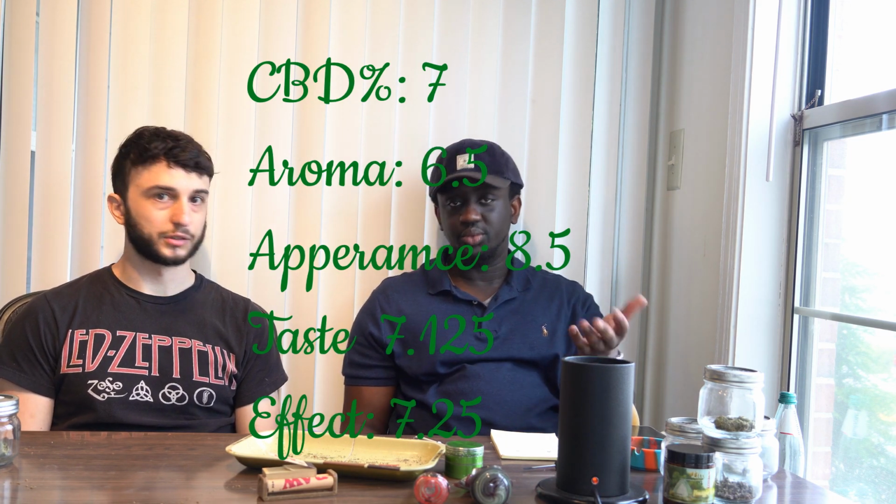They've got pretty average room to improve, in my opinion. It's again not something I would buy personally. The CBD percentage is quite low for me personally. Again, the appearance was good. I liked it a lot. The taste was something that turned me off quite a bit as well. I think 7.2 is actually pretty fair for the effects that it had. Again, the effects were pretty good. They just didn't last that long for me. But overall, 7.28 Runtz, the CBD version.